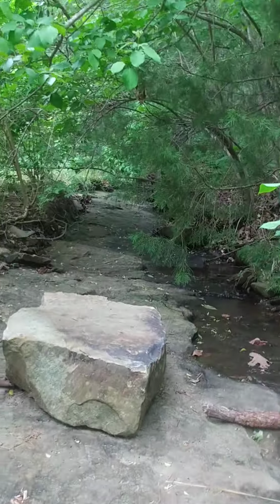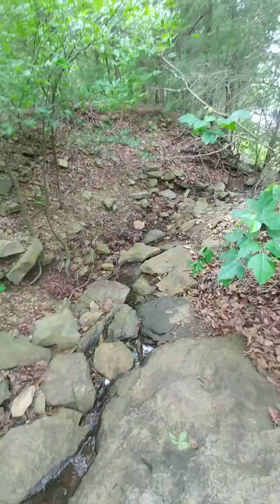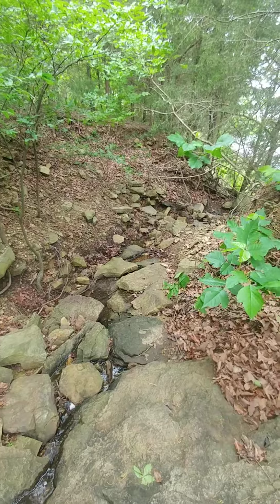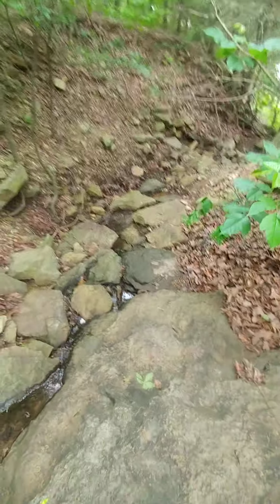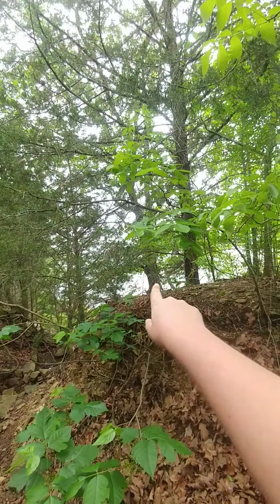The stream goes all the way up into there, and it flows all the way down into the Tenkiller Dam. I mean, not the Tenkiller Dam. It flows all the way into the Tenkiller Lake, which is out there. All that right there is Tenkiller Lake. So we're gonna continue through the hike now.